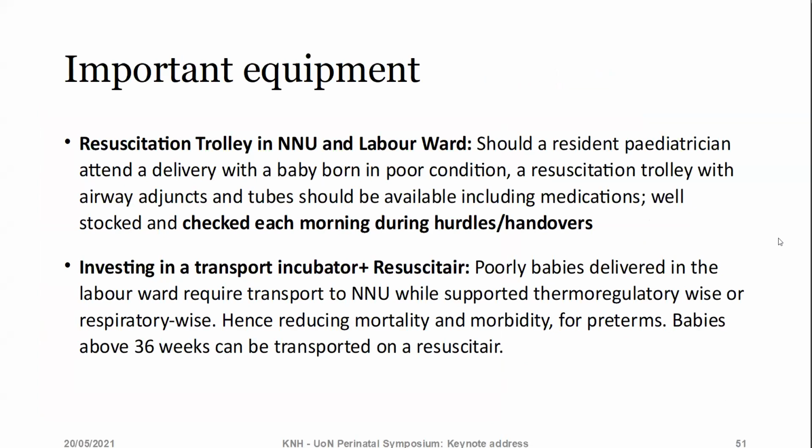Important equipment to have: resuscitation trolleys in neonatal unit and labor ward, and they should be checked every morning and during handovers. And also how we transfer the babies from the labor ward to the NICU. We need a transport incubator and resuscitators. So there is no two ways about it. We need to change outcomes. We need to invest in these things. Next slide.